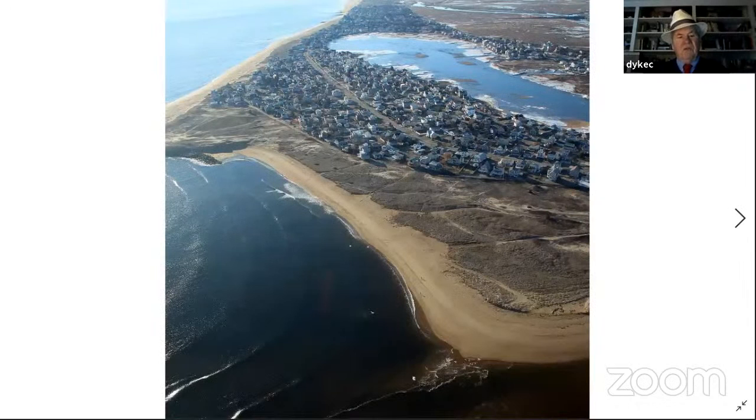Another wonderful aerial shot. These great aerial shots. Again, I didn't take them, so I can feel free to talk about them, but it certainly makes the area look very beautiful.